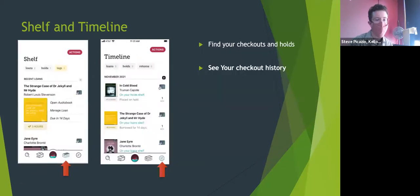So the last two symbols that you see at the bottom of the Libby app, the one that looks like some books is your shelf. So you can see what you have currently checked out, and you can see what you have on hold. In your shelf, you can see how long you have something out for. If it's due back in 2 days or whatever, it will say so. If you click on Manage Loan, you could return something early. You have a maximum number of things you can check out. If you hit that max and want to return something early so that you can get something else, that's how you would do that. It's also where you would go, like I said before, to actually open the item so you could read it or listen to it.